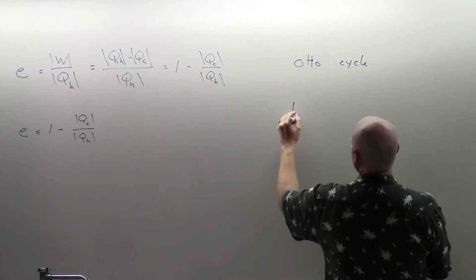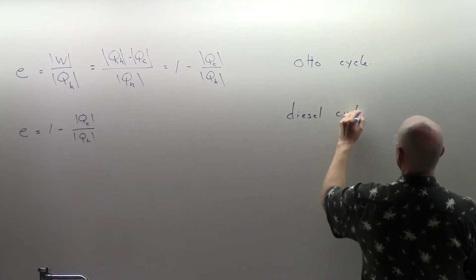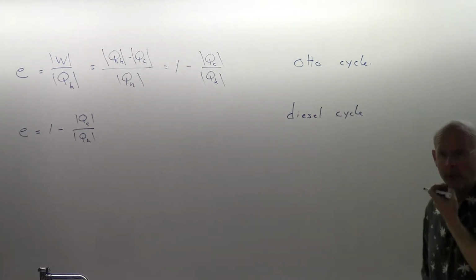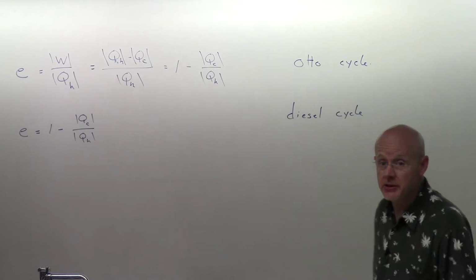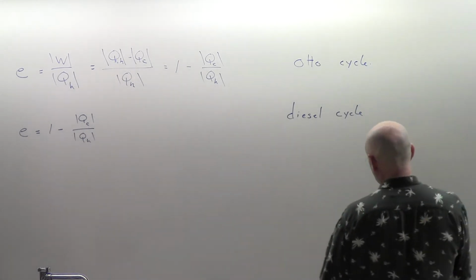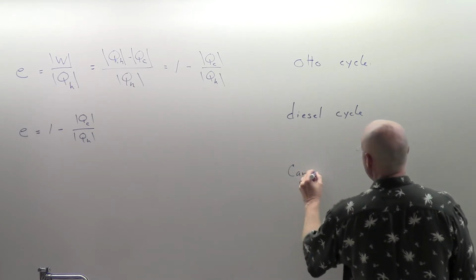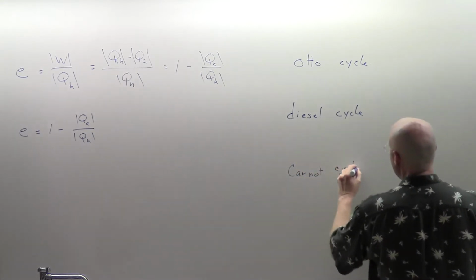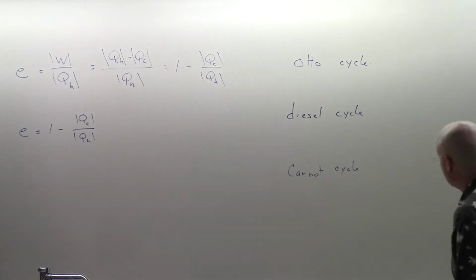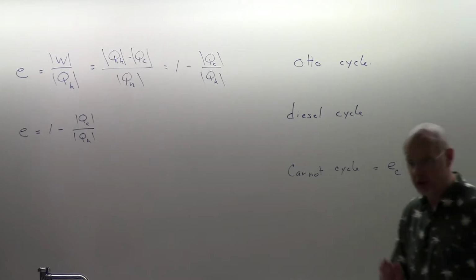We didn't actually look at the diesel cycle. I commented about it. Maybe I'll put the results here. But I said that's a homework problem, and you're probably working on the efficiency of the diesel cycle. The one we got to at the very end of class was the Carnot cycle. That was the one that I said would be the most efficient, as you will hopefully soon see.